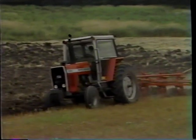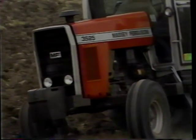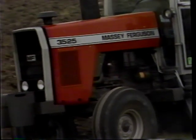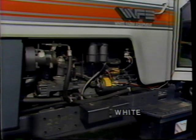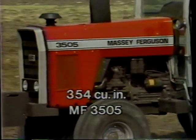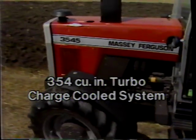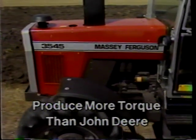The important differences between our 3500 series tractors and the competition begin right here under the hood. Every Massey Ferguson 3500 series tractor features one of the most dependable diesel engines in the world, manufactured by Perkins and proven time and again for reliability, economy, and pure lugging ability. These Perkins engines are so highly respected, they're even used by one of our competitors. There's a big 6-cylinder Perkins 354 cubic inch engine in the MF3505, a 354 plus turbo in the MF3525, and a 354 turbocharged intercooled system in the MF3545. Across the board, these long-stroke engines produce more torque than John Deere.